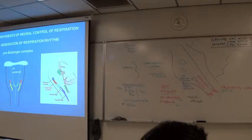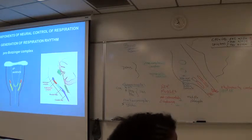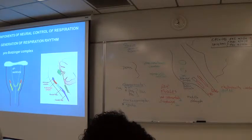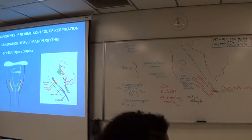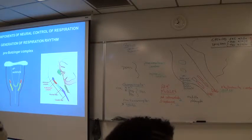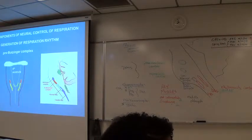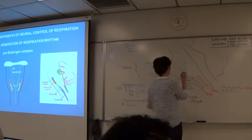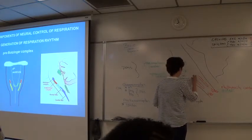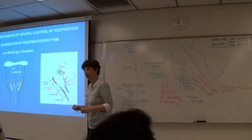So our sinoatrial node were modified muscle cells. All right, the pre-Botzinger complex is actually neurons, but it's thought to fire on its own in a predetermined pattern that we then modify by changing levels primarily of CO2, which become converted to carbon dioxide. And that essentially is what I want you to know about the pre-Botzinger complex, okay? It's a pattern generator.